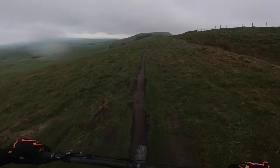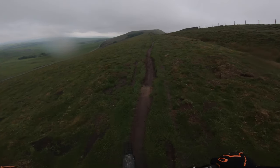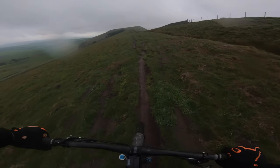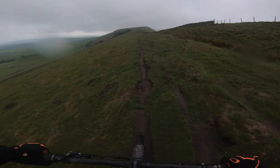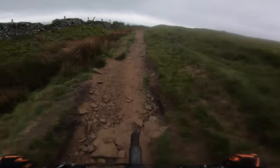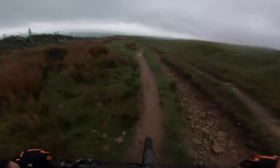Doing a Peak District Classic today. I'm doing Kinder Circuit, which features the very technical Jacob's Ladder. This looks like a nice section.